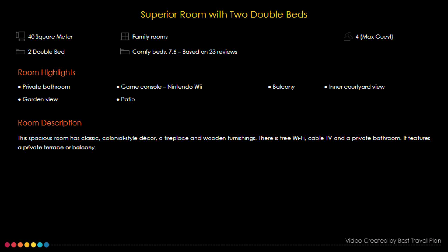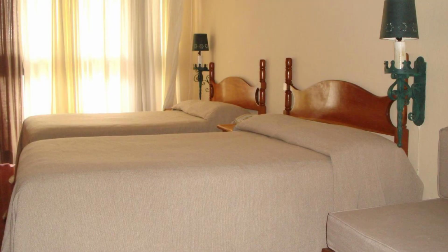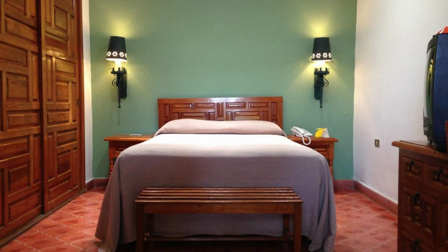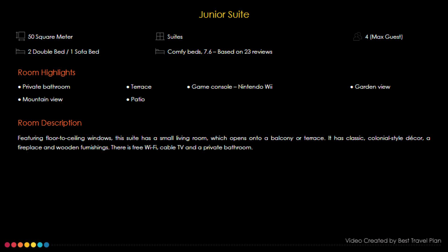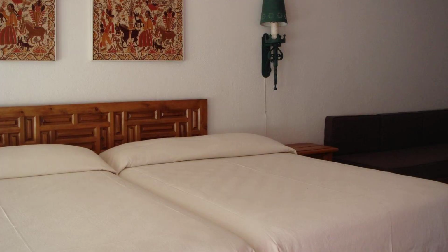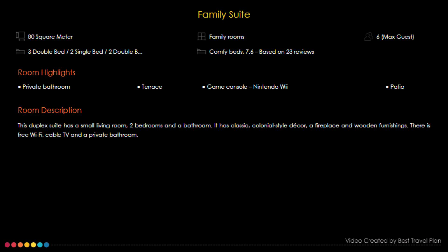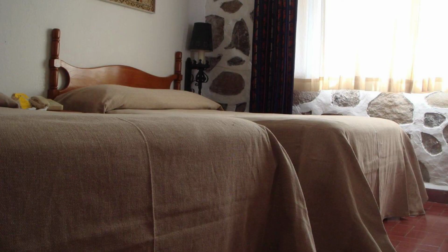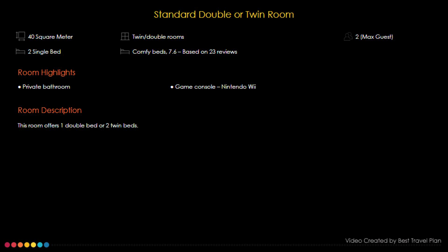Room category 1. You can see on the screen details like room size, bed type, room view, amenities, facilities, etc. Room category 2. Room category 3. Room category 4.